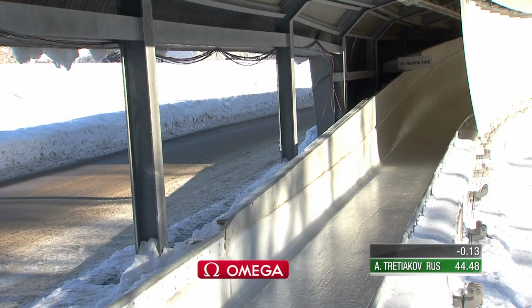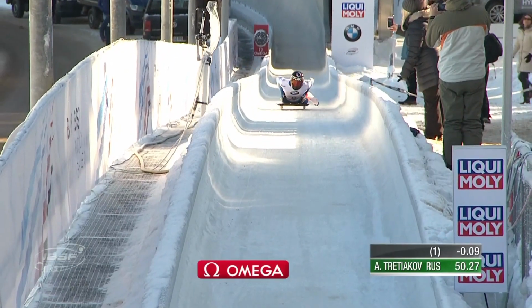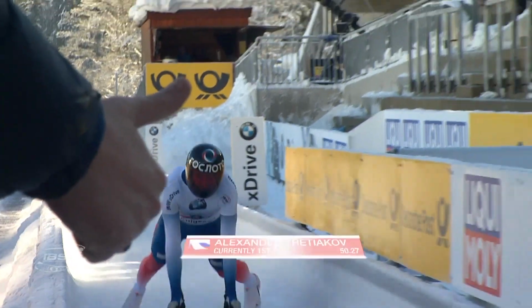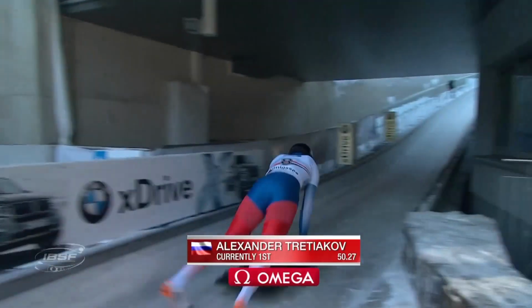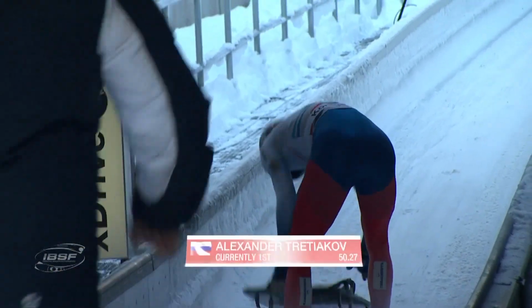It's down to 13. Ooh, he's going to be the leader. It's going to be single digits. It's going to be 6 or 7, but he'll be the leader. Wow, 900ths of a second. That's such a good run from Alexander Gassner then. He's ahead of Dukurs by half a second, and he is 900ths behind Tretyakov.